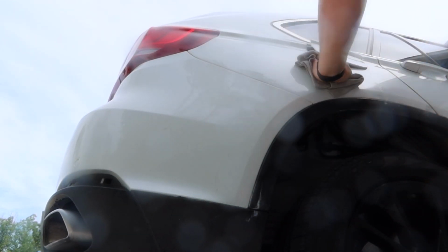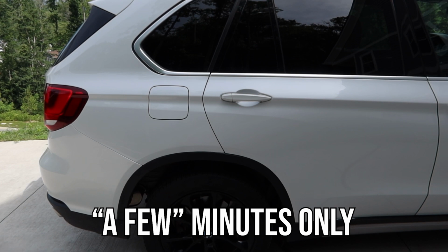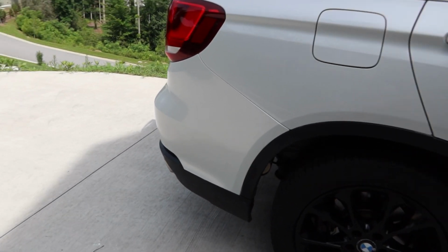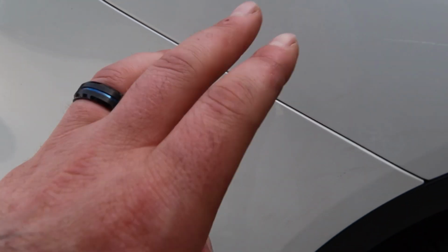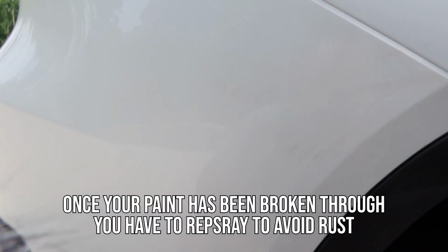And ladies and gentlemen, just like that, after a few minutes of scrubbing, look at that. All the tire marks are pretty much gone. Now, if you get up close, you are going to see scratch marks. It is insane how much damage it actually did. It will require a repaint of this side, I will say.